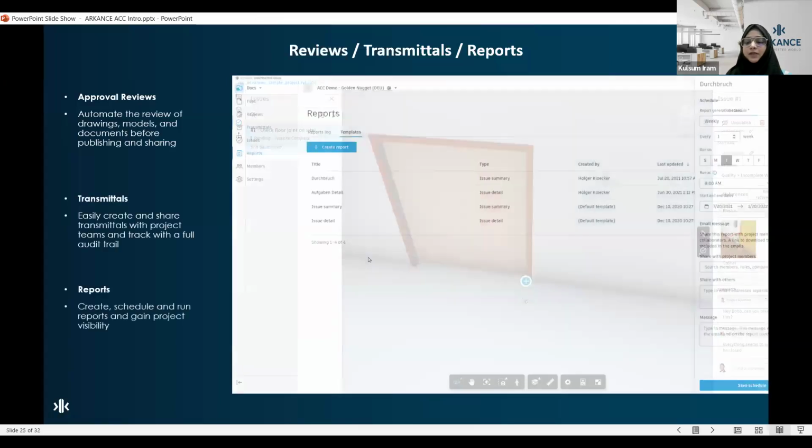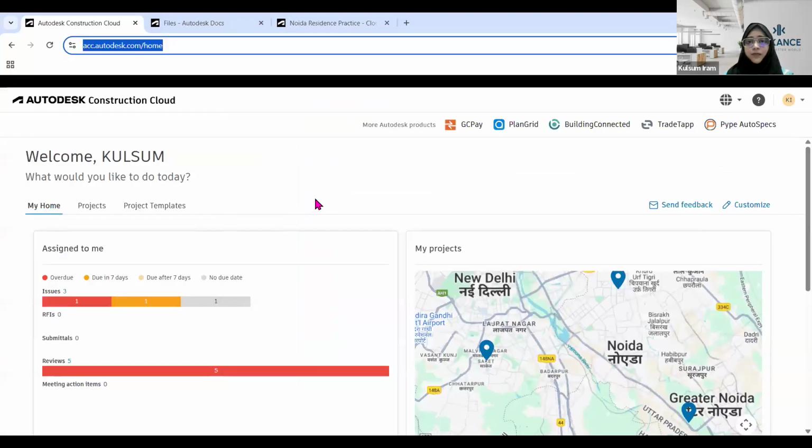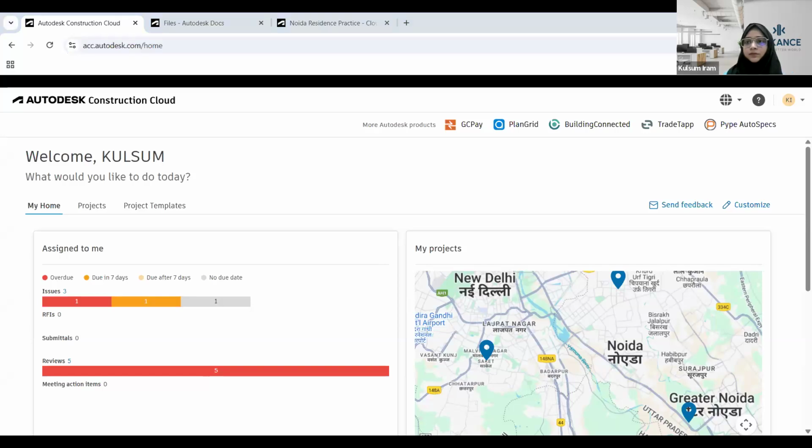And after that, let me go and share my other screen. Just a moment, guys. Okay, sorry for that. I think my Chrome screen is visible. Nishant, it is? I think okay, it is.